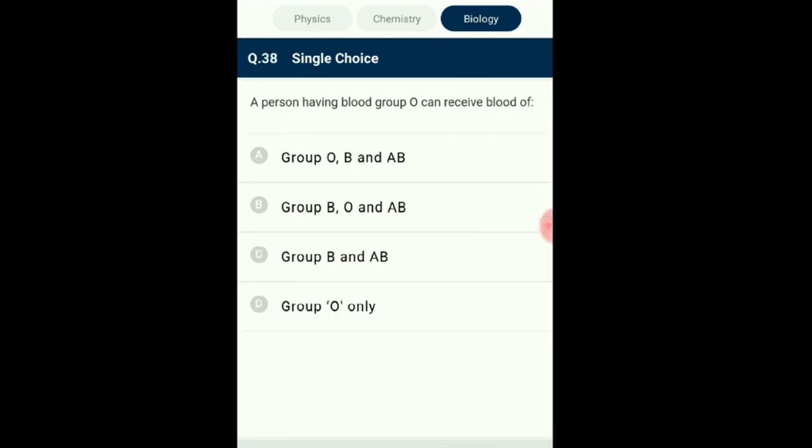Question number 38. A person having blood group O can receive blood of. Blood group O contains both antibodies but no antigens. So the answer for this question is option D. A person having blood group O can receive blood from O group only.